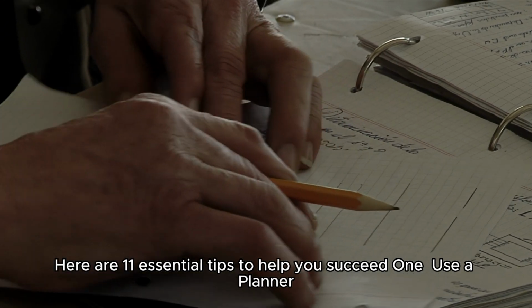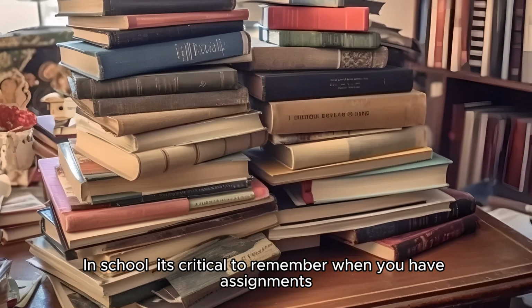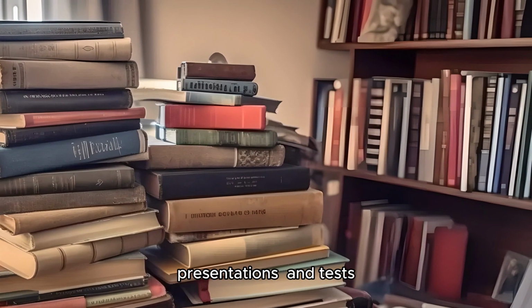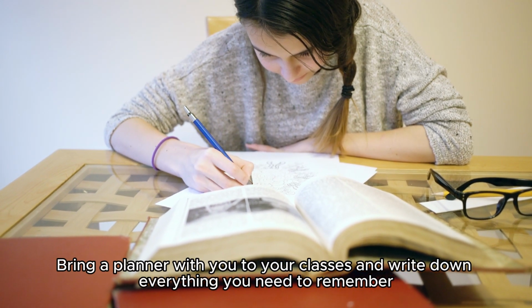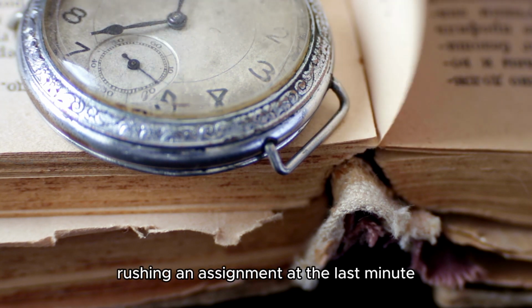1. Use a planner. Depression can lead to disorganization and a foggy memory. In school, it's critical to remember when you have assignments, presentations, and tests. Bring a planner with you to your classes and write down everything you need to remember. This way, you won't forget anything or end up rushing an assignment at the last minute.